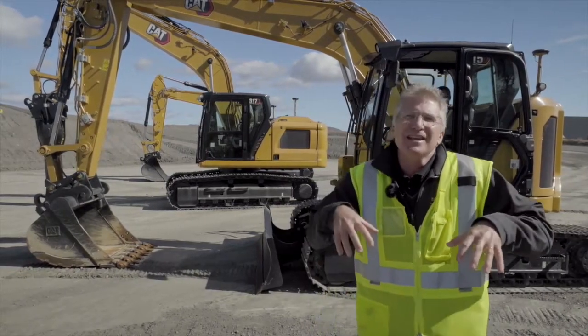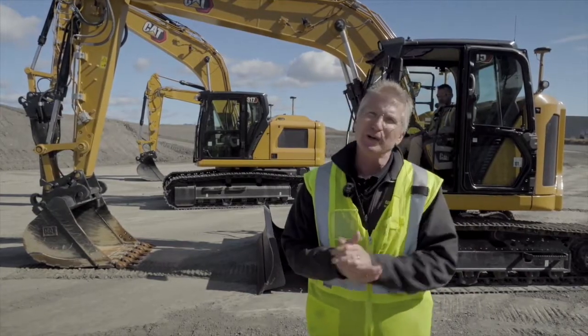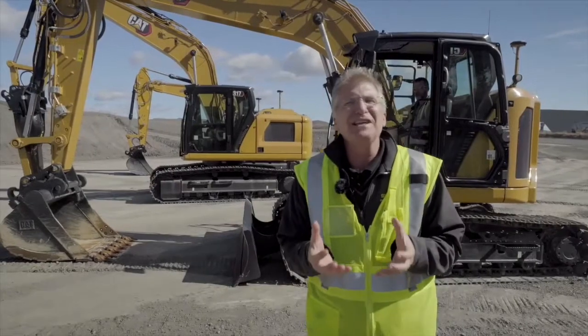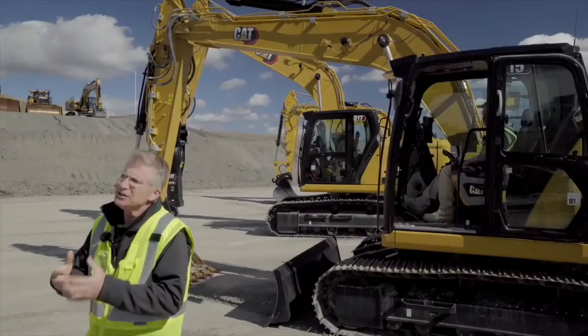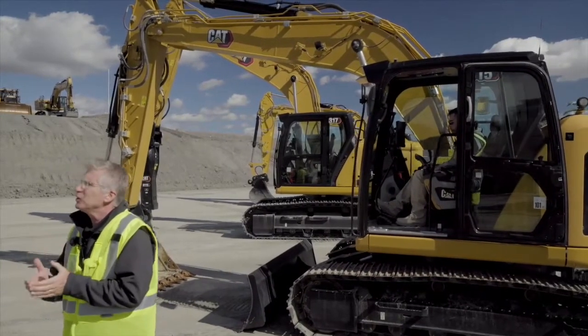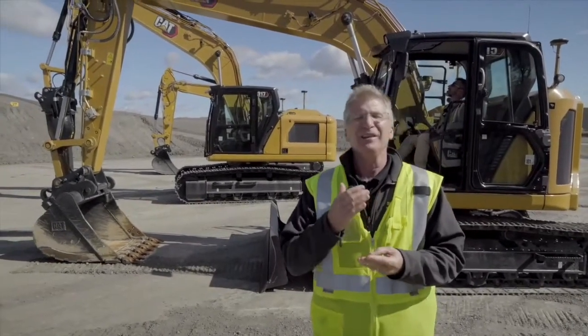So within that small excavator next generation lineup, two families, and there's a reason for that. We talk about choice and we talk about value with these families to give that to you, our end customers. So now I'll switch into and talk about those performance models first, the 313, the 315, and the 317.